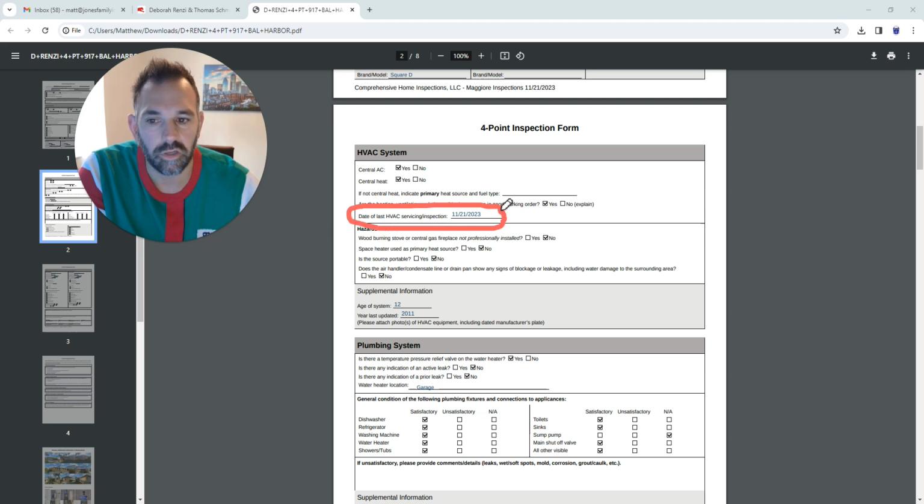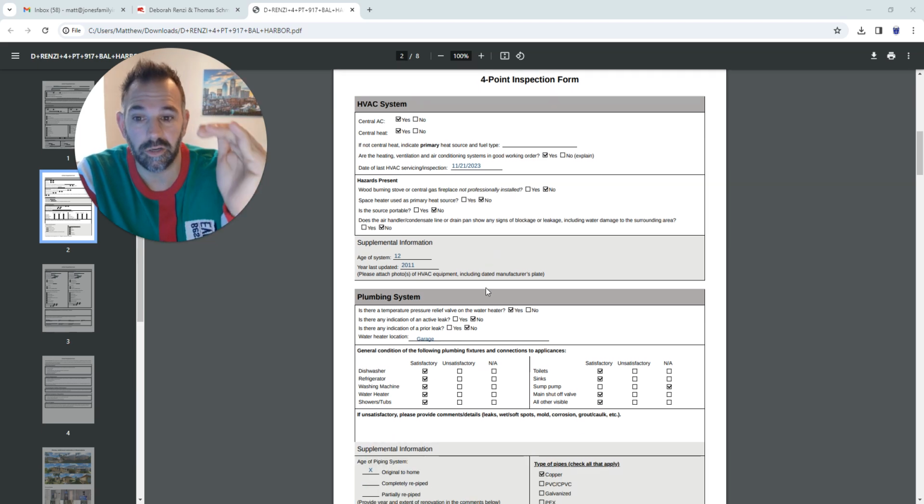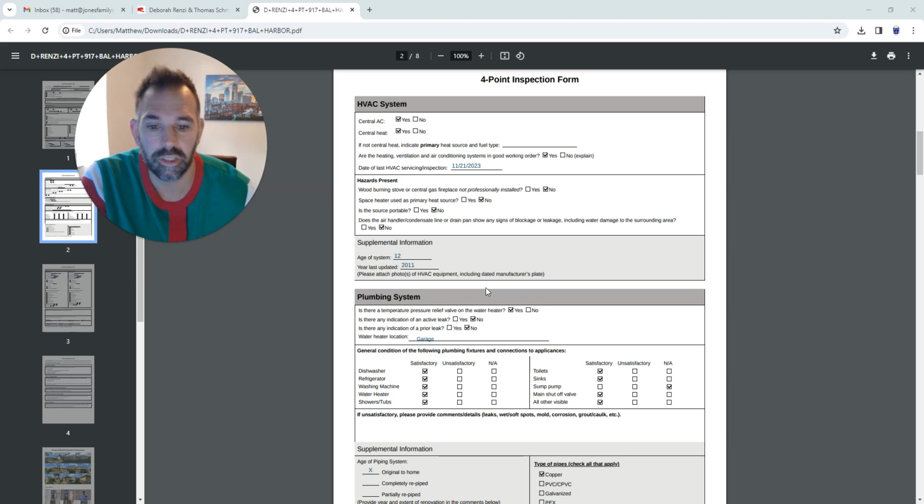So for this one, what we look at, if there's an inspection, the date of last inspection, it's always logged outside, so the inspector can always see that. Then the next thing we do, like I said, we look at the age of the system. The age of the system is 2011. It's only 12 years old. So it fits in our realm, and that's good. There's no other comments or anything on this one that would cause this to be declined. So with these 4 points so far, between electrical and HVAC, we're in good shape.